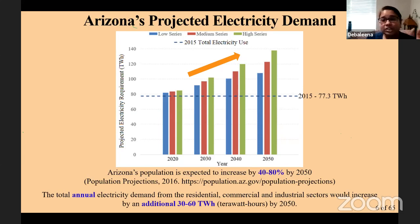And Arizona is growing very fast. The population is projected to increase 40 to 80% by 2050, and the annual electricity demand is going to grow by an additional 30 to 60 terawatt hours. So the bottom line here is there is a growing population and a growing demand for energy, and especially in times of climate change, there's a need for cleaner energy.